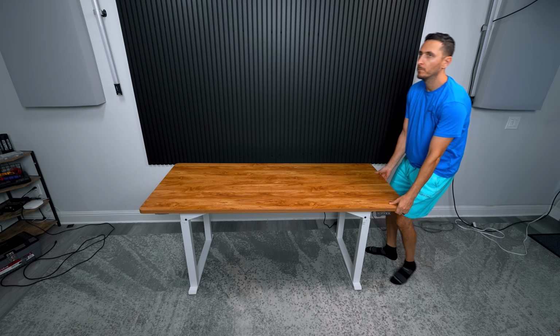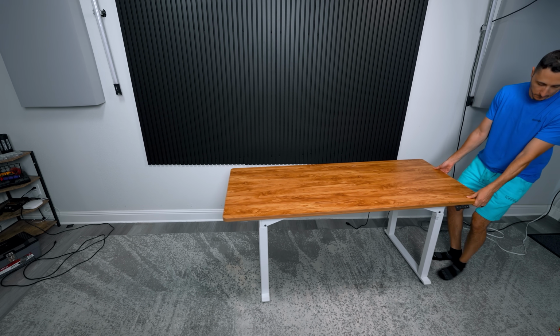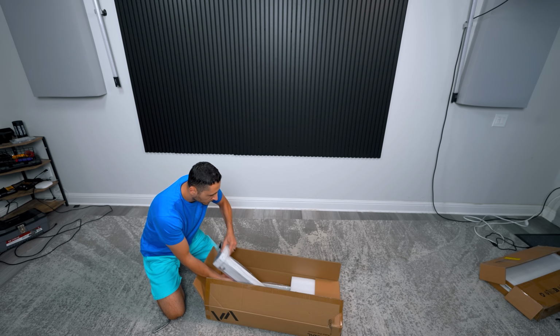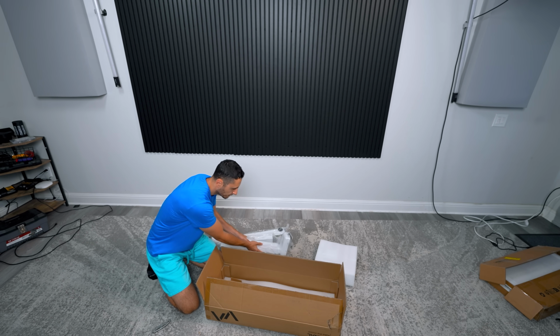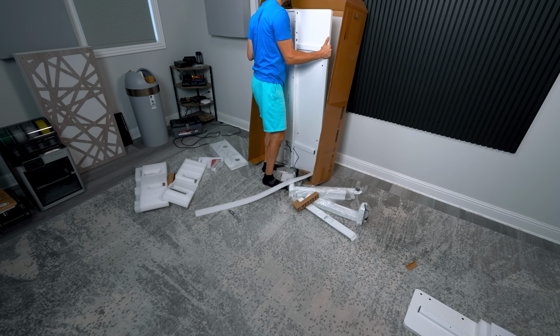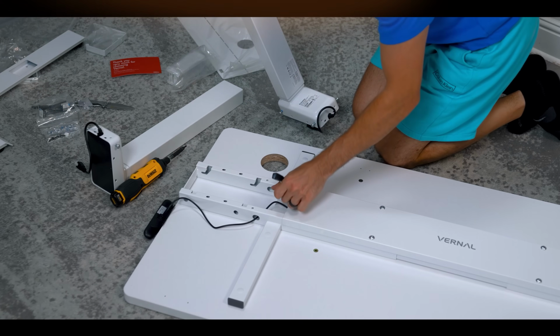I've always said this in the past. A great setup always begins with a solid foundation. The bamboo desk I'm currently using in the studio doesn't really fit the aesthetic I'm going for, so I got rid of it and I upgraded to the Vernal standing desk instead. The setup process was extremely easy and it took me less than 10 minutes to assemble everything.